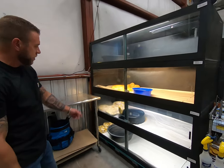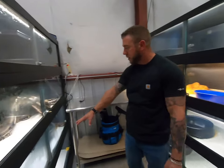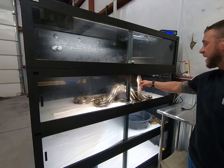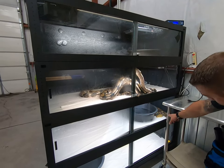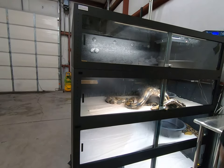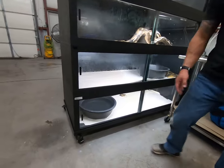These are all females. They'll all breed next year. These are all breeder males right here. This guy's 9 years old. That guy down there is 14. He's 4.5. Down there, he's got some poop in his cage, but down there, he's 5.5.